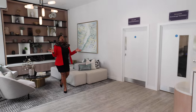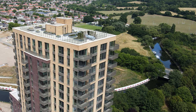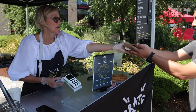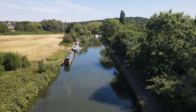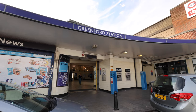Hi, and welcome to The Lock at Greenford Quay, an exciting new development located in the heart of a vibrant new canal side community. Positioned on the edge of the beautiful Grand Union Canal, you can enjoy exploring nature walks, cycling, while still benefiting from easy access to central London, with Greenford Station being just a few minutes away.